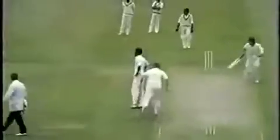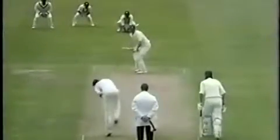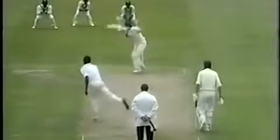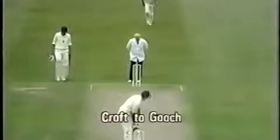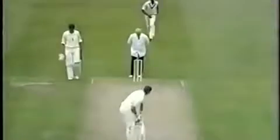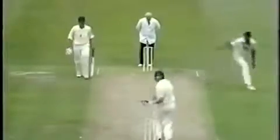That's a good shot too, very firmly off the back foot for 4, square on the offside, perfectly timed there by Graham Gooch, who really looks in very good order here this morning. It's a 5th 4 to Graham Gooch. That's short, hooked away quite nicely, back of square.